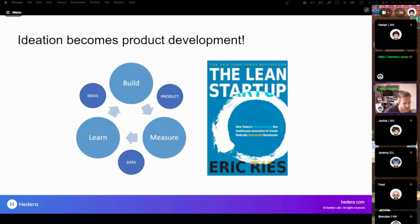And I'm just going to see that question. How do you compress prototype and ideation process in a limited duration? Great question, Brendan. I'll come back to that in a second.